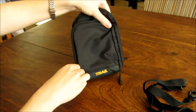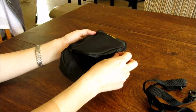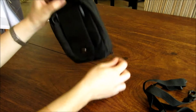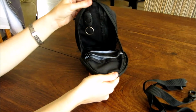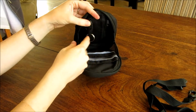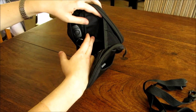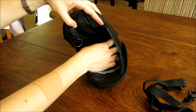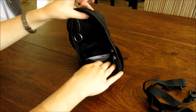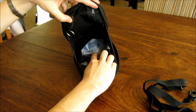The front side of the bag has a decent sized pocket. This is the first of many pockets. The main part of the bag includes a key ring attachment, a large mesh pocket that spans the entire one side, and several overlapping smaller pockets on the other side.